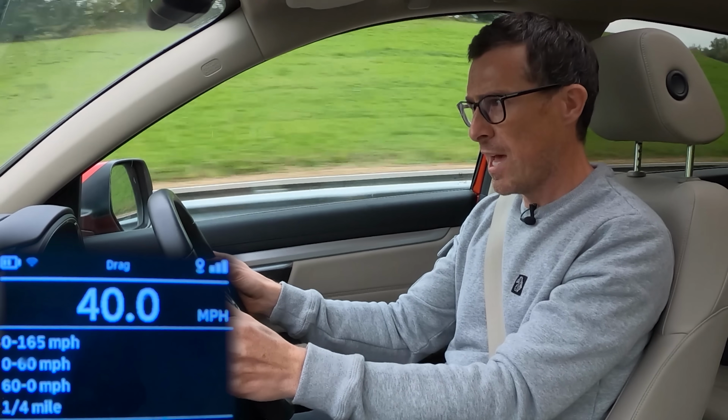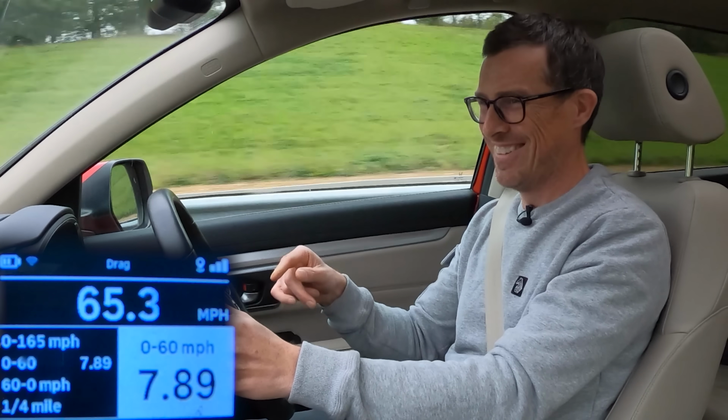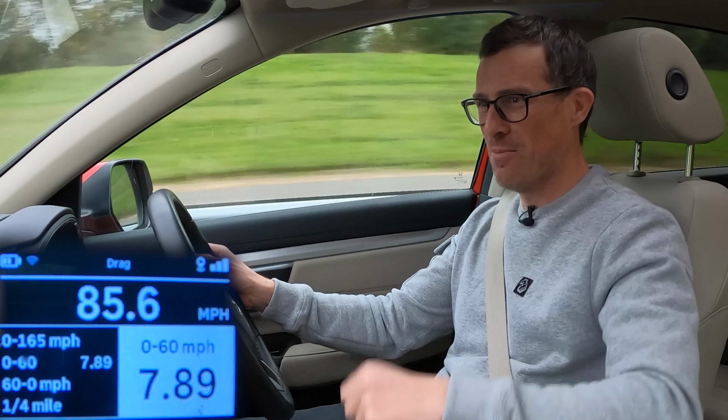It's quite a lot of noise there. Quite a lot of noise from that engine just screaming. 0 to 60 in 7.89 seconds. Way quicker than they said. And it's still howling. What's the quarter mile?